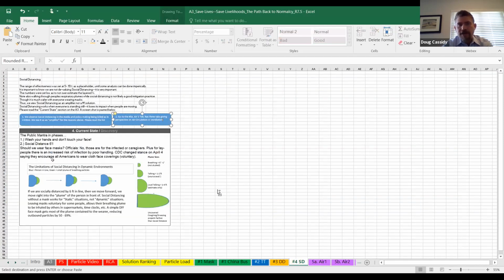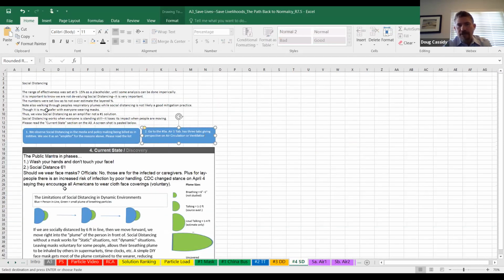Social distancing really talks about what we see as social distancing. It works when people are static. If people are moving, you're negating the effects of social distancing. It's not about space, it's about particles. And we can't stress enough that we need to reframe the problem as particle transmission and not space. Space just makes it better. But if you don't address the particles, you're going to walk through the particles.